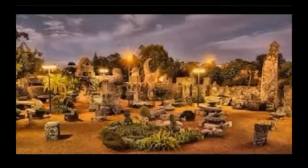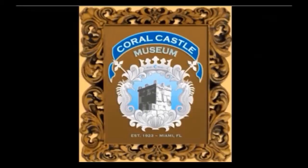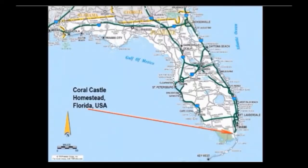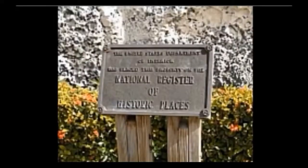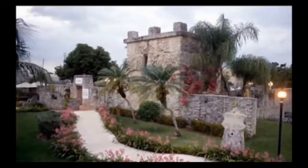Recently, I have been attracted to the mystery that exists surrounding a place called the Coral Castle Museum. This site is located near Miami, Florida, USA. It is currently on the United States National Registry of Historic Places. This magnificent attraction was made by one man named Edward Leedskalnin.